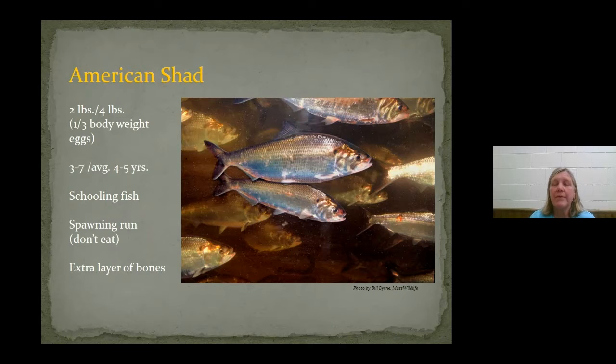They're on their spawning run and they don't eat. So as soon as they enter the river, the fresh water from the ocean, they stop eating. So they're just using these built fat reserves and expending a tremendous amount of energy continuing upriver. Shad have an extra layer of bones and it makes them very difficult to fillet.